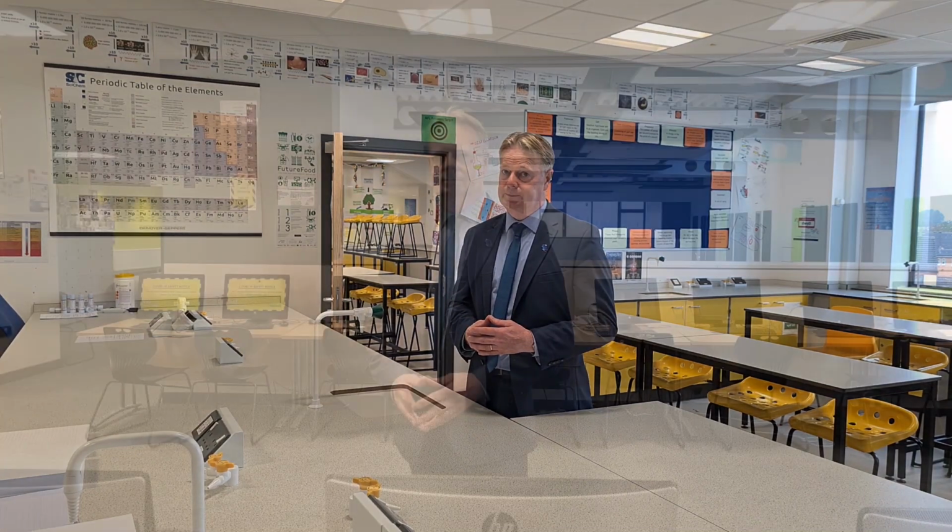The WMG Academy was built with space in mind. It was built to mirror the modern working environment. I'm stood now in one of the many breakout areas. This is an area where students come to work independently and to research using a range of digital technologies. It's also an area where teachers can use the breakout area to bring groups of students out to work on projects and to support them.